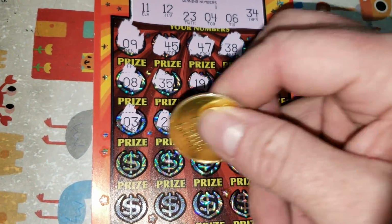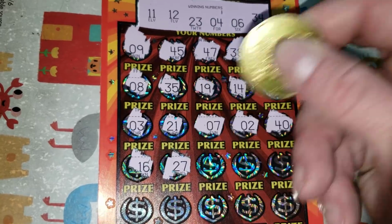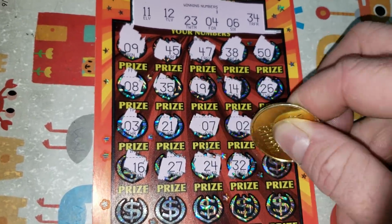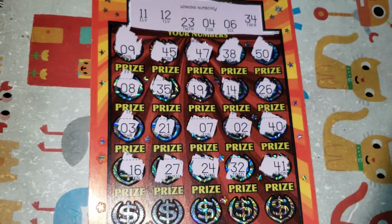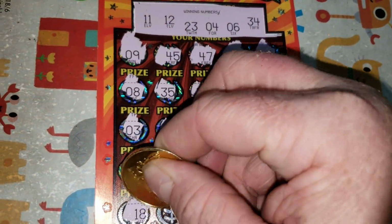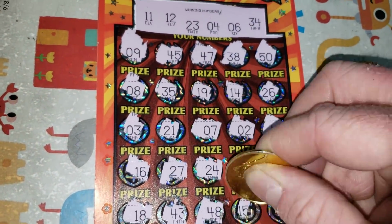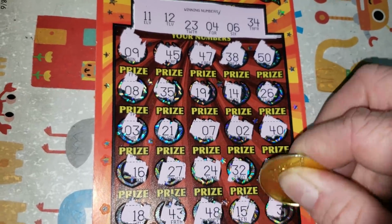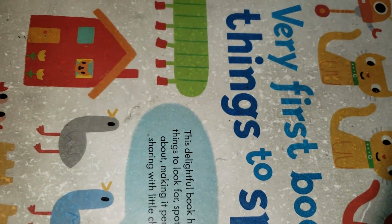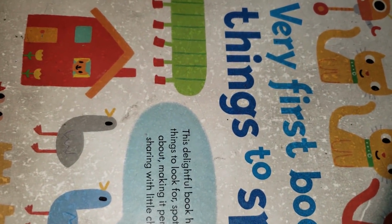All right, nothing yet. Two rows left. What are you doing back there? Last spot. Nothing. All right. One more to chase on. Hopefully that'll be the only one to chase on. Let's go to the next one.